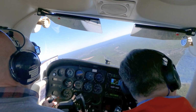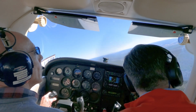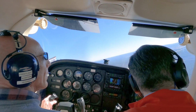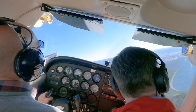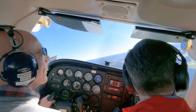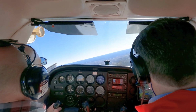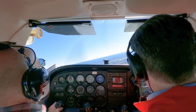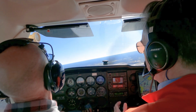So the airport's going to show up a little bit to our right. Now we probably aren't going to be able to see the airport so well because it's behind some trees. So I'm just going to tell you where it is now. The airport is right there. Actually, I don't even see it anymore. There it is right there.